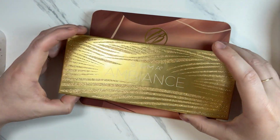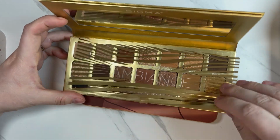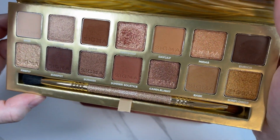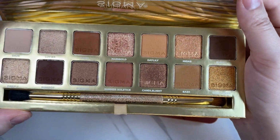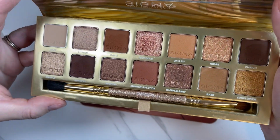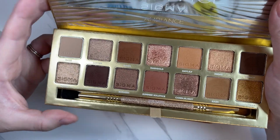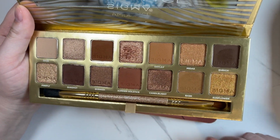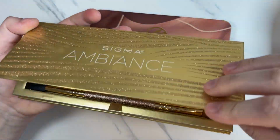Then we have the Sigma Ambiance palette. So this is more of their warm tone, kind of red leaning browns. A little bit difficult to see with the gold packaging, but really pretty. I like Sigma quality. I think they have really nice quality. Is it my favorite? No, but it is really nice, and their color stories are really pretty.